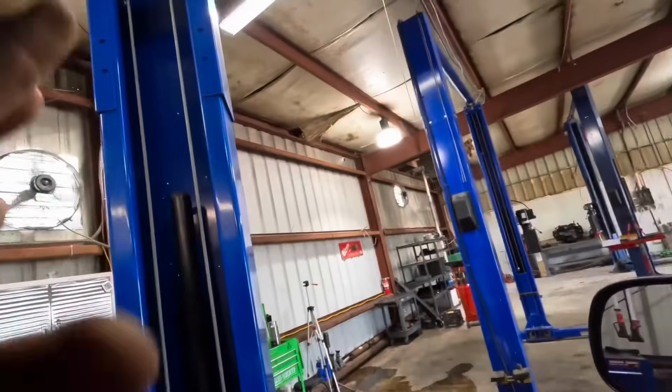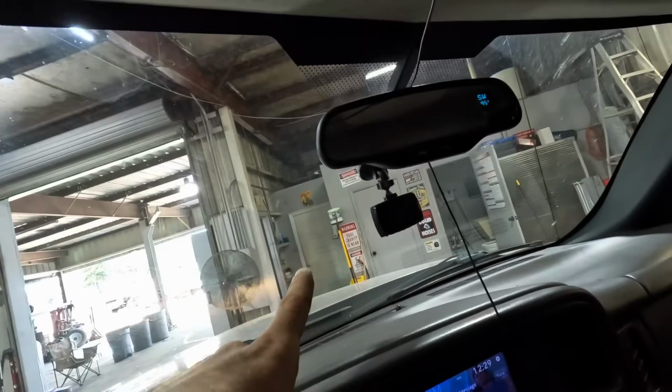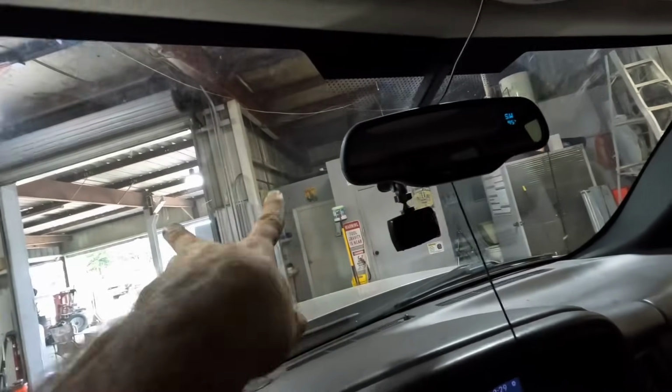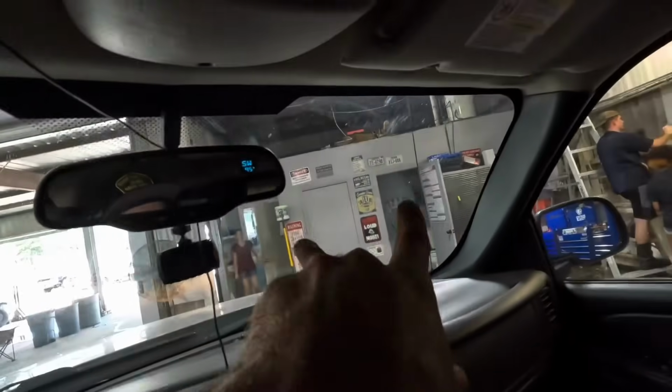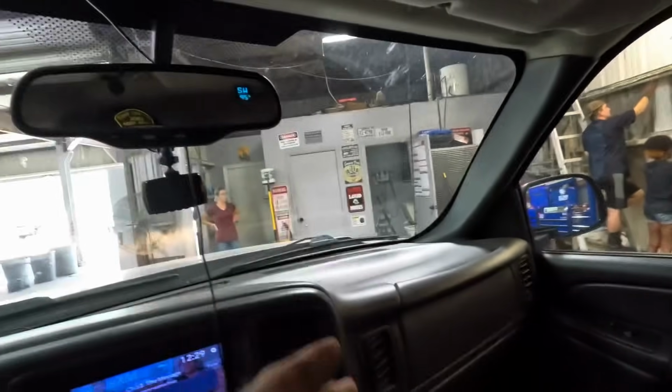If it was my building and these were my racks, I would tear that office out over there, put another door in at the end, and then, or maybe another one over there too, probably 2 doors, why not? And then have 2 racks staggered at angles pointed out in that direction, or have a big drive-on alignment stall.